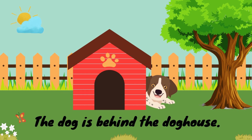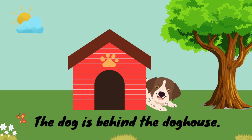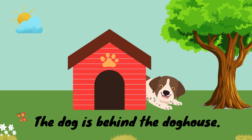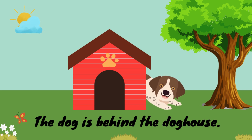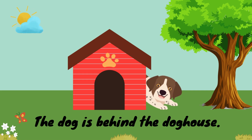Now, where is the dog now? So, the dog, he is behind the dog house. So, Miss Jerome, why do we say he's behind the dog house? Well, you cannot see his whole body. Only his head you see. So he's behind the house.